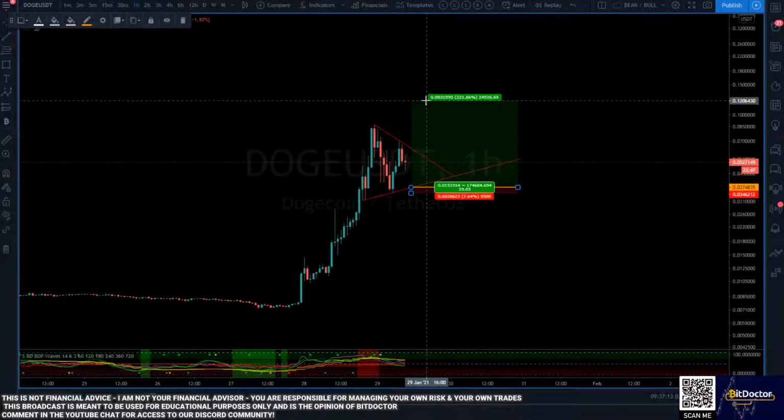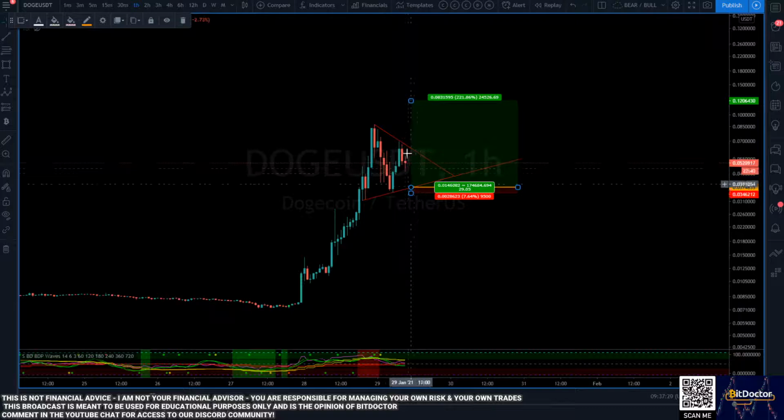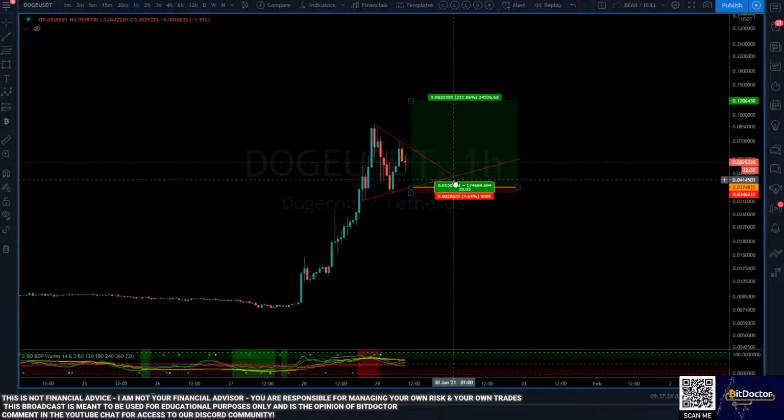But if this is going to go to 1.2 cents, that's 221%. That would be the trade setup I would take on Doge. I would wait for it to pull back because more than likely it will pull back to this level, 3.8 cents. That's what I would be looking at for Doge right now. This is the best trade setup for Doge.